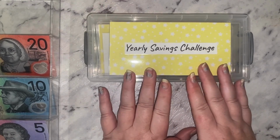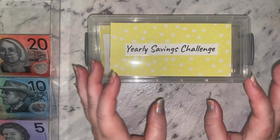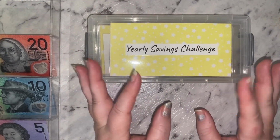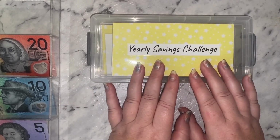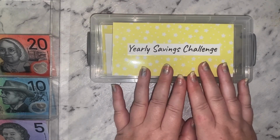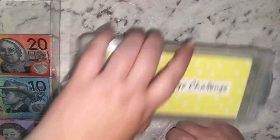I have also created another yearly savings challenge, which has got the full A6 envelope for each month, if you would prefer to have them. They're peekaboo, and then you could actually see the money that's in the envelope if that's easier. I will be using those ones next year, I think. But yeah, this year I'm loving having the little mini ones, so that's fantastic.